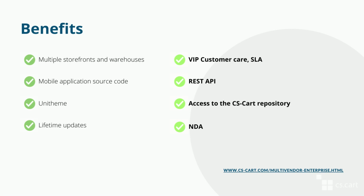The platform has all benefits of the Ultimate Edition: multiple storefronts and warehouses, access to the mobile app source code, Unitheme, and lifetime updates. The added bonuses include the following: VIP customer care with service level agreements. You get access to the online chat with support and developers. Another benefit is REST API for integrating the marketplace with your existing business ecosystem.